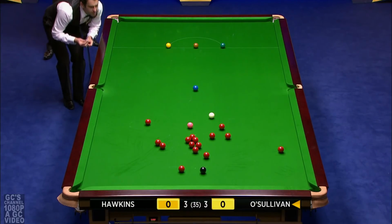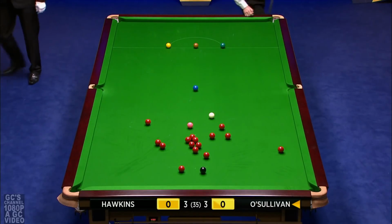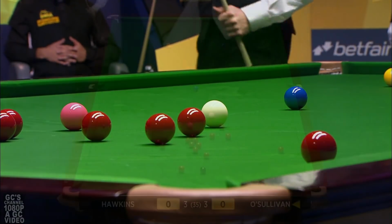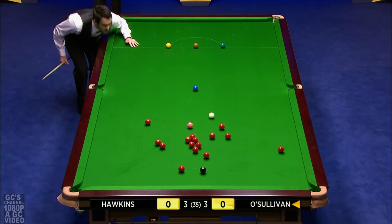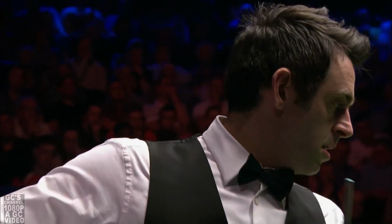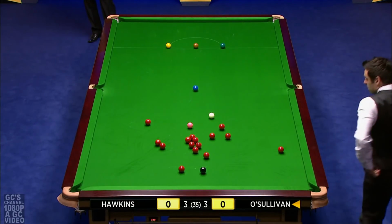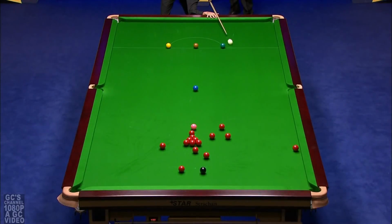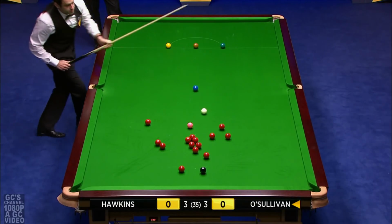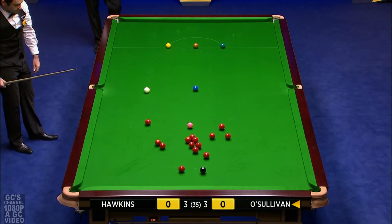Maybe there's no easy pot. That's very tight, and he's not directly in behind it. This is the error of the safety shot. Ronnie's playing the more difficult of reds. He feels if he was directly behind it, he could pot the red. We showed you it did go off one cushion, but he's decided to play the more difficult red and played it nicely.